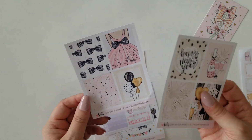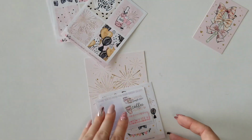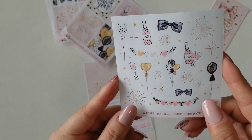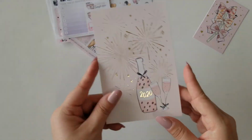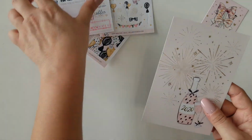The illustrations are beautiful as always. Vanessa has such an eye for design. I also picked up the additional deco sheet, which has got a few more little pieces on there. Oh, and this is the sampler that came with the order. Forgot to share that. And then this is the journaling card that came with it, and it is foiled and so pretty. I love Hello Petite Paper.